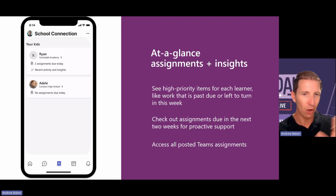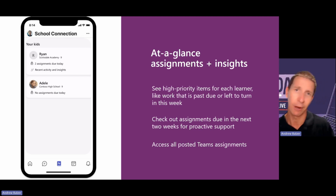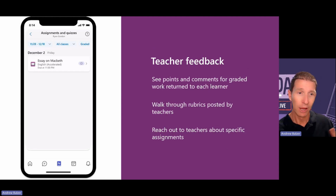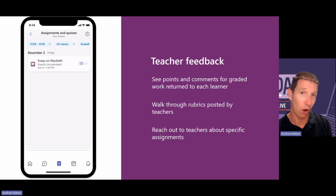And you can see here, high priority items for each learner, like work that is past due or left to turn in this week, check out assignments due in the next 2 weeks, proactive. It's just more transparency if you choose to allow a parent and guardian to have a window of transparency during a period of time. All right, maybe there's some stuff going on in the background that you need that connection for. And you also have teacher feedback. So see points and comments for graded work returned to each learner, walk through the rubrics posted by teachers, reach out to teachers about specific assignments.